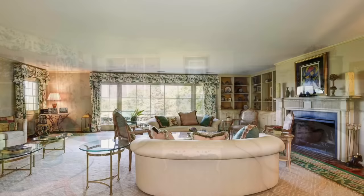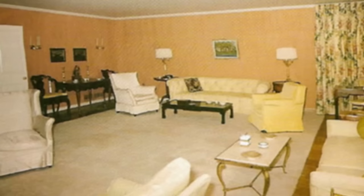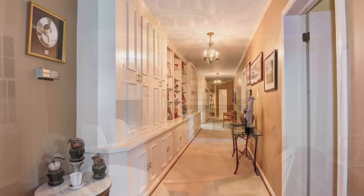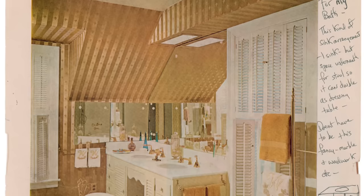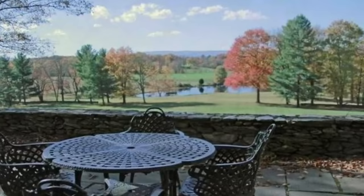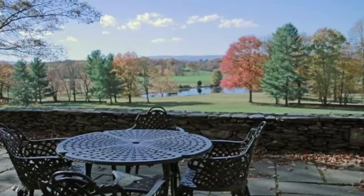Pictured here, we can see the home's interiors now versus how they were when Jackie owned the property. Helping to design the home, she took inspiration from magazines, cutting out pages and writing notes on the sides. The home featured stunning pastoral grounds with beautiful amenities, gardens, and landscapes.